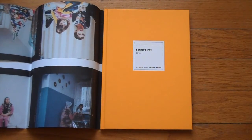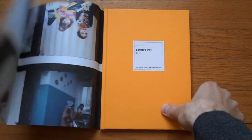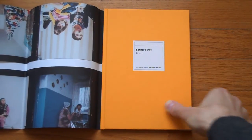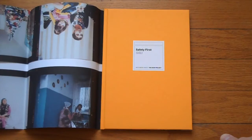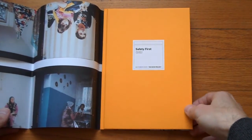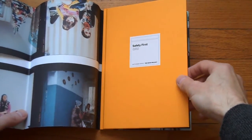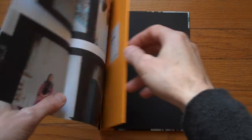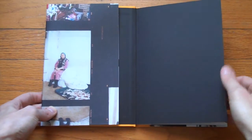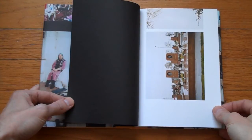So it's called Safety First. You can see there's actually something inside in this French fold cover series. It's a sketchbook series. They call it a sketchbook series. Little books made on the side, I suppose. I don't know, on the side makes it seem too casual, but they're little books apart from the bigger or maybe more serious books done by the Sochi project. And this is a book with, well, you'll see what this is all about in just a little while.